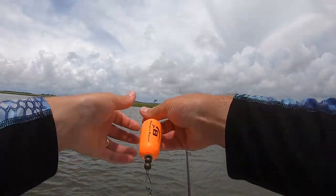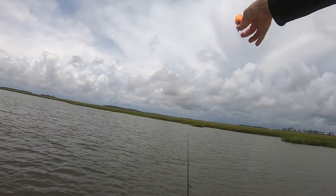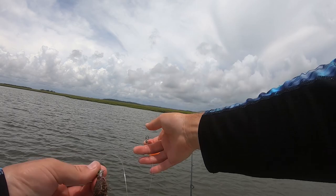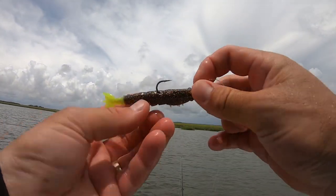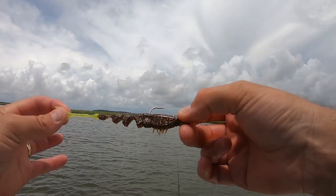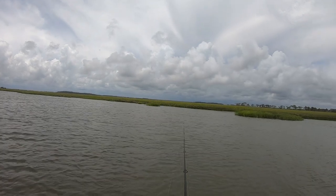So here's what I got. Paradise Bomber popping cork, running every bit of a 2.5-foot piece of leader, 1/8-ounce trout eye on this root beer chartreuse tail. Easy shrimp, just keeping it easy.